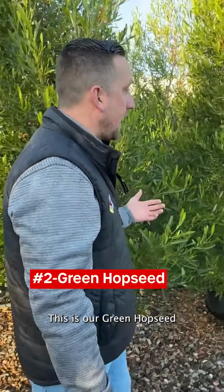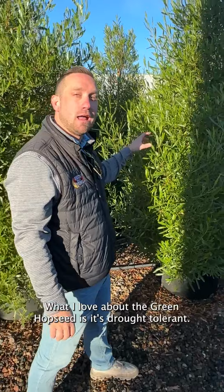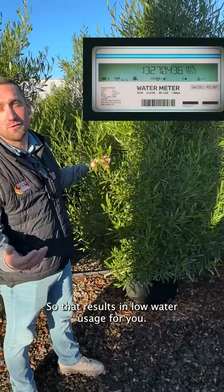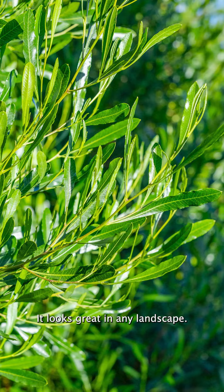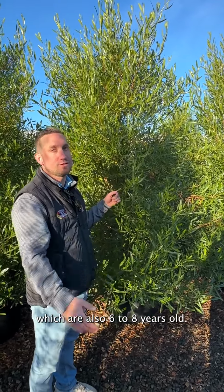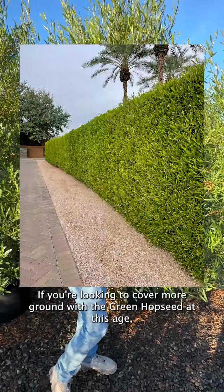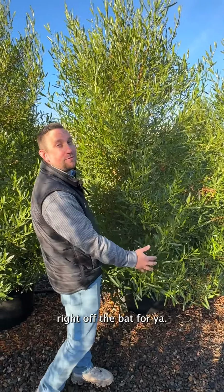This is our green hopseed. What I love about the green hopseed is it's drought tolerant, so that results in low water usage for you. Lighter green color to it, looks great in any landscape. In comparison to the Indian Laurel, which are also 6 to 8 years old, if you're looking to cover more ground with the green hopseed at this age, they're going to be a lot wider off the bat for you.